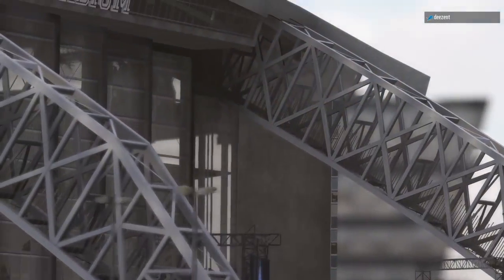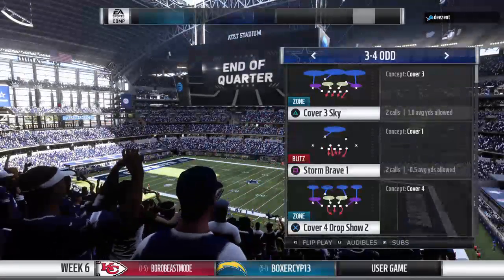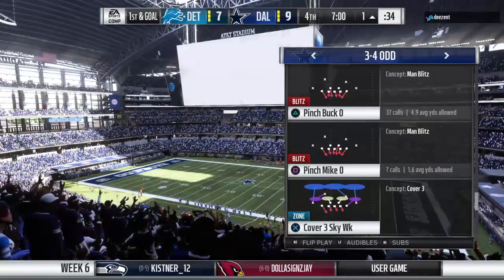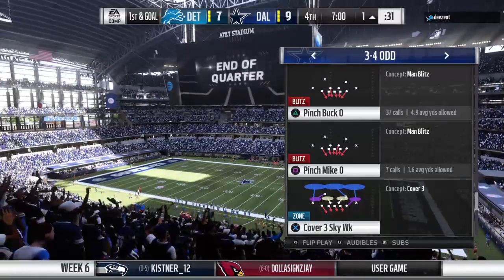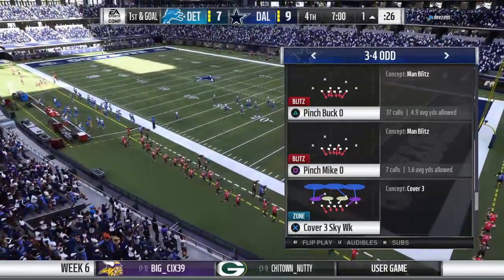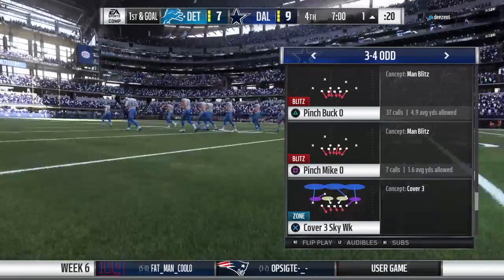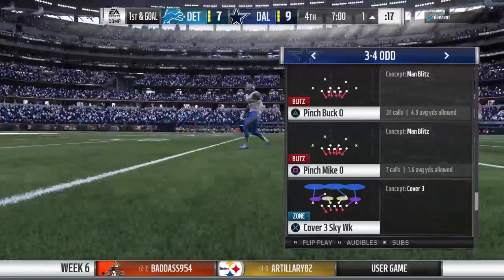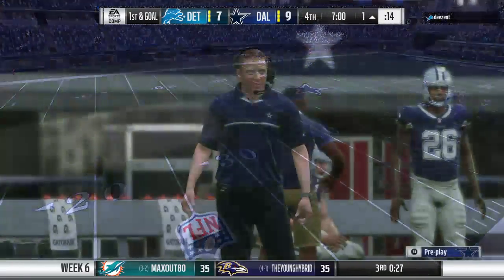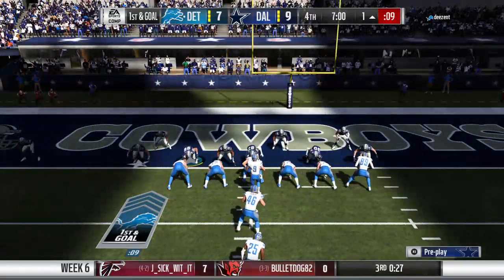Back now in Arlington. It's been a good one so far. Just a 2-point game here as we get set for quarter number 4. And the question now, how do they want to work the clock here on 1st and goal? A field goal would give them the late lead.